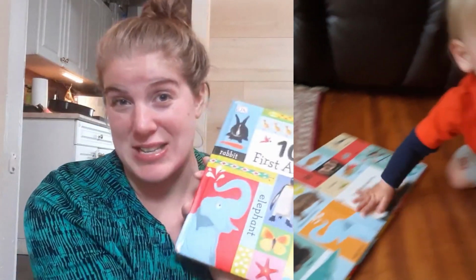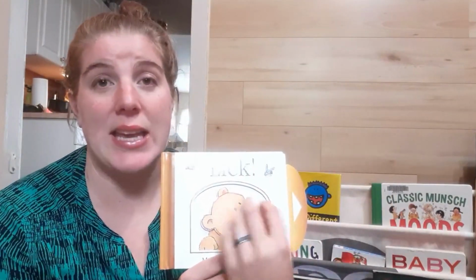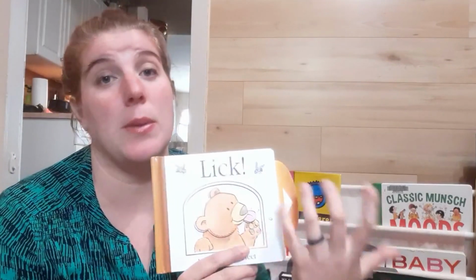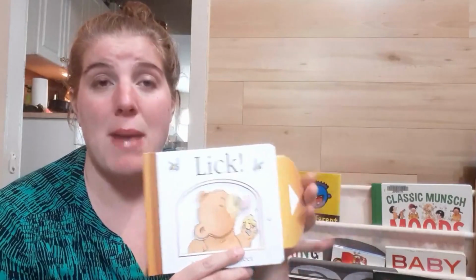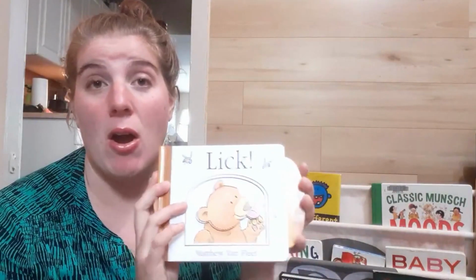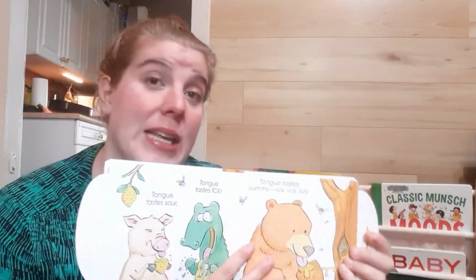just to let some other books come into the forefront, because he'll just go back to this one all the time. He is also really loving books that he can interact with, not only from sounds but also with different movements. So these ones by Matthew Van Fleet he loves because there's flaps that he can pull, and he really enjoys that too.